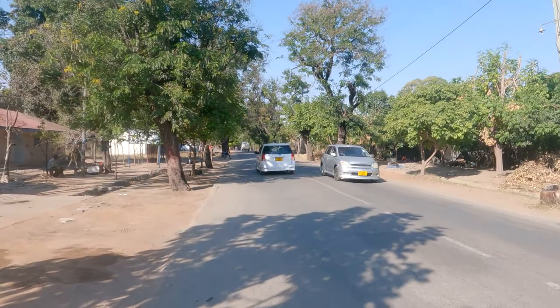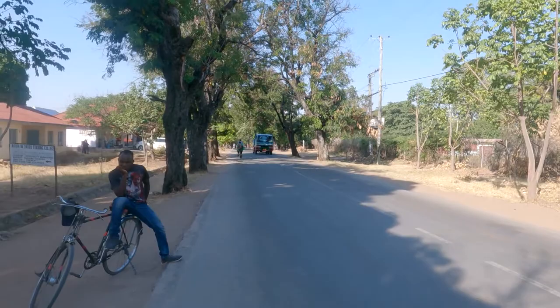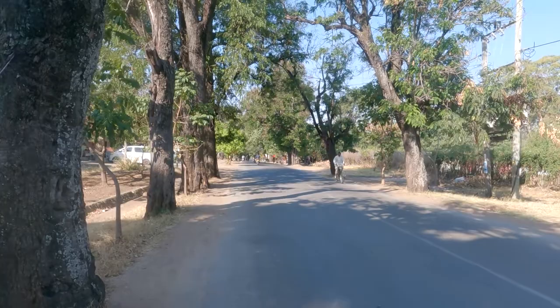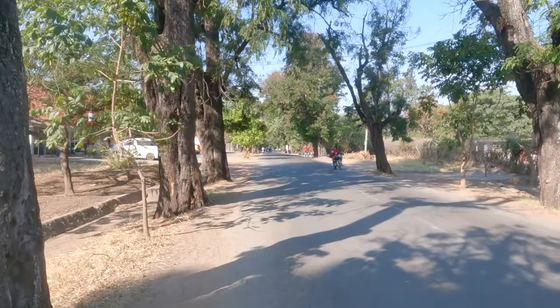So guys, as you can see, man, this is Tabora, Tanzania, East Africa. You see? So I'm just keeping on hitting the road, trying to show you different parts of this town.